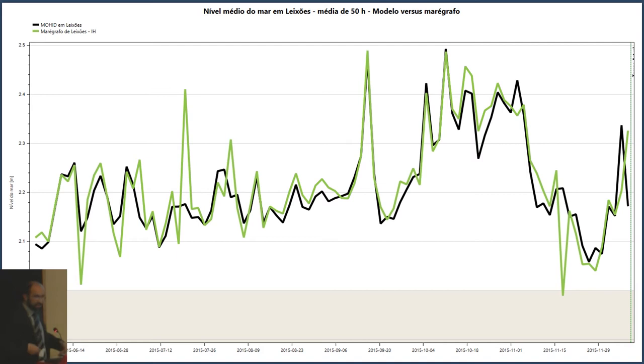In Santos, it's much more frequent because you have a tidal amplitude of about 1 meter, and the sea level can vary about 1.5 meters. So it's much more problematic there. But it compares quite well also here, the average sea level.